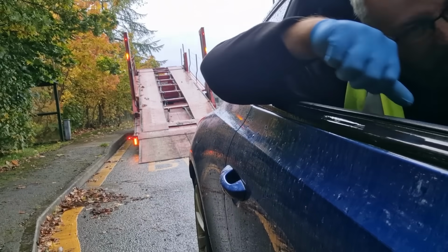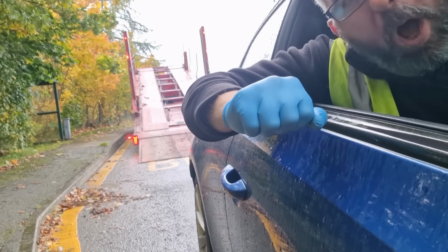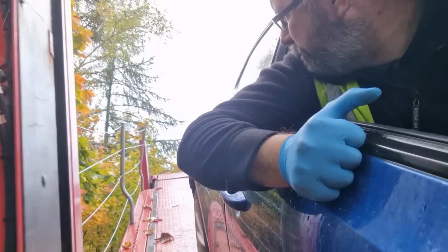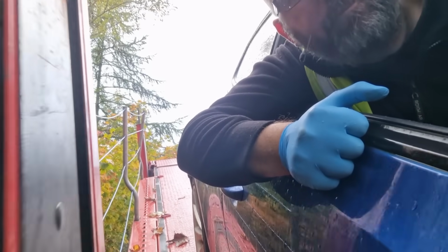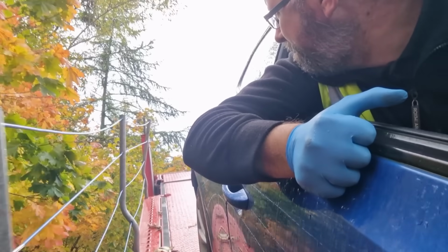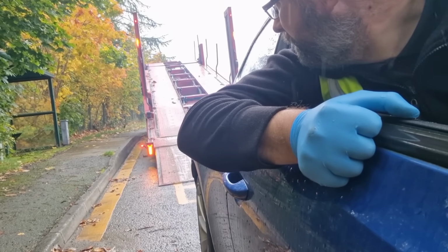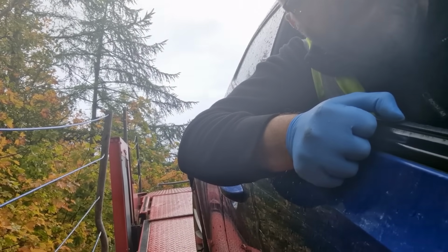Get it loaded. Just check the MOT history. MOT till March next year. Let's hope it's got enough poke to get up the ramp. More speed. Front. One more attempt. And it'll be flattening the ramp off. Go.